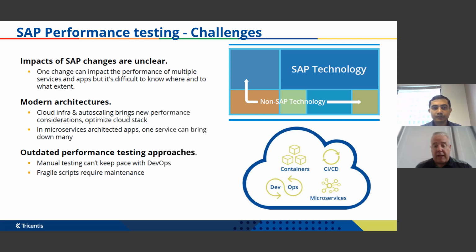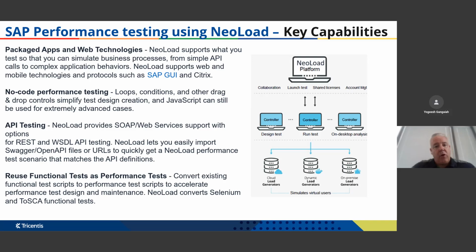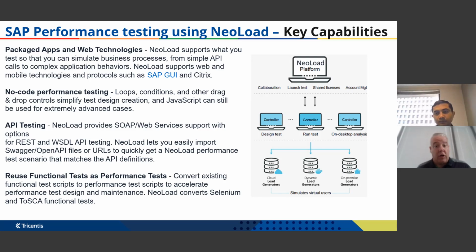And you hit on all the key topics, and that feeds directly into our founder's third vision. Why do we have to recreate everything in the performance realm that we've already created in the functional realm? What if, with just 2 clicks, I could take a Tosca test and turn it into a Neoload user path? Also, virtually no-code. We're going to call it a no-code, low-code type of approach to performance testing. Now, why is that important? Same reason as in the functional arena: maintenance.